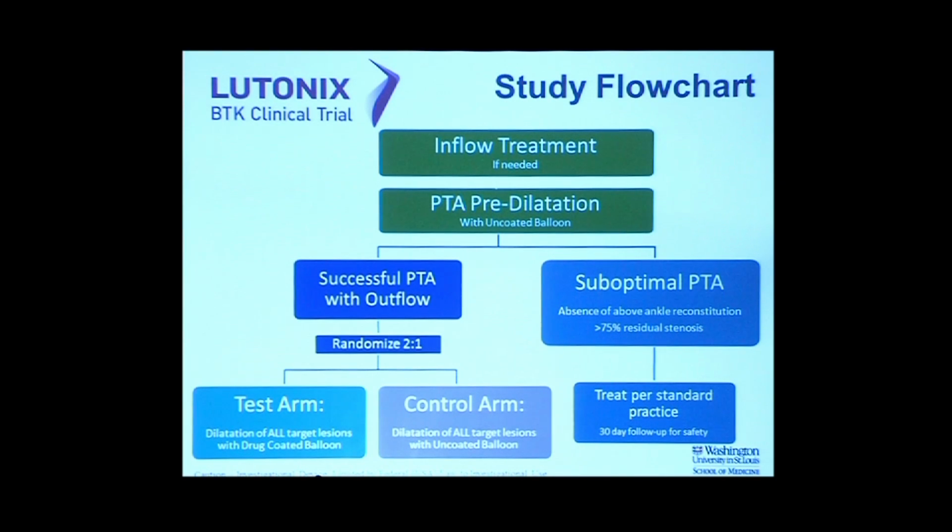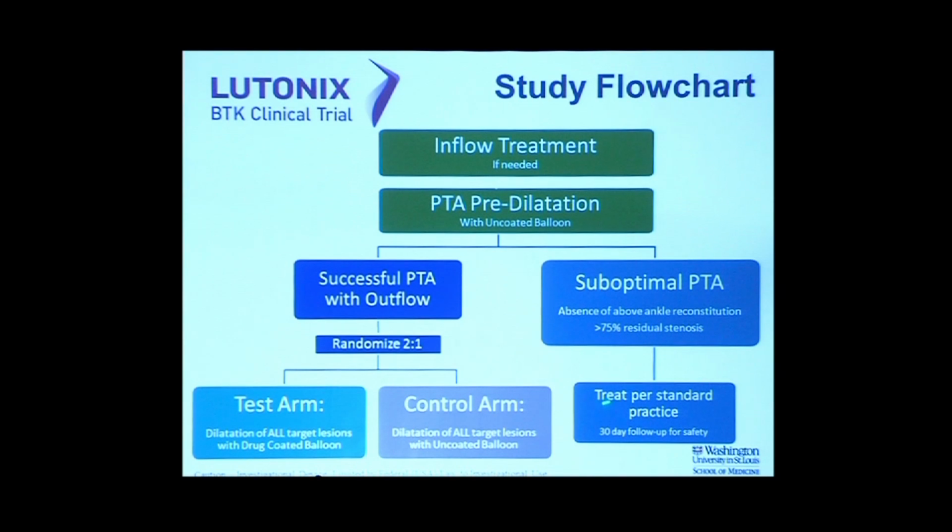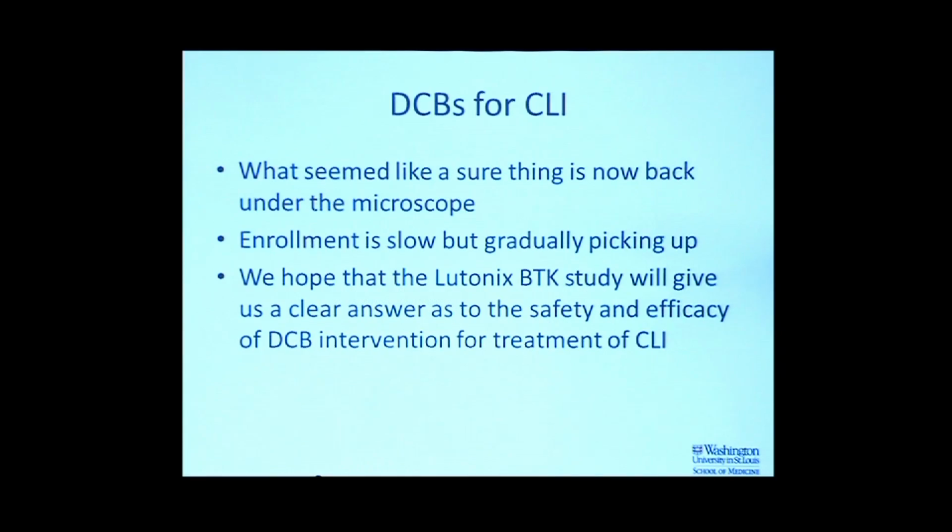I think what's even more critical in the tibials is the pre-dilatation. You've got small vessels, heavy calcification. The tolerances as compared to feeding a collapsed balloon down through an SFA are much greater here. So I think the capacity for an unfavorable interaction between balloon and vessel wall is certainly there. So this is something to take away for your practice even down the road if these things get on market. Suboptimal PTA will get the same treatment. Successful predilatations will be randomized in the study to the test arm versus the control arm.